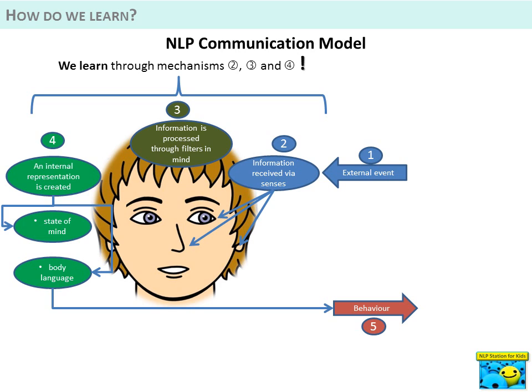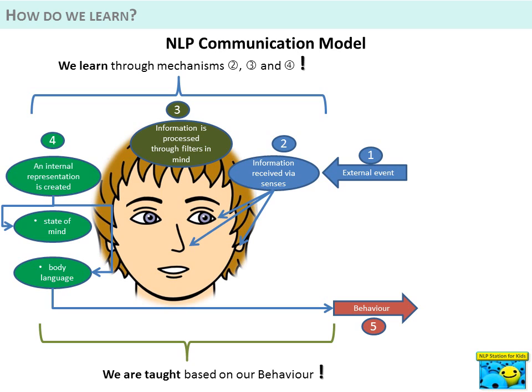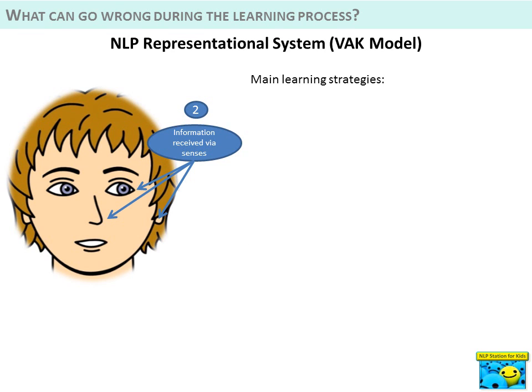Aha! The problem is that we are taught based on our behavior. And this is where it all starts going wrong, because we each have an individual way of learning and filtering the information. So what can go wrong during the learning process? Here we have the NLP representational system. This tells us that we learn in mainly three different ways: visual, auditory, and kinesthetic.